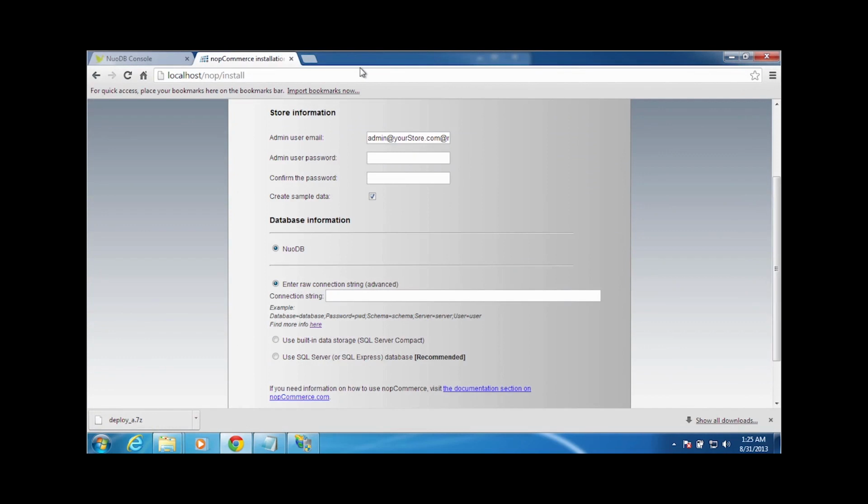When I access my localhost /nop, it automatically brings me up to the install screen, and all I have to do is fill out the simple form. I'll go ahead and add in my email address, my password, and we'll create some sample data, we'll add it to NuoDB, and I'll add the connection string, which is essentially the server, which is localhost, the name of the database, that's nop. The user is also nop, the password is bird, and the schema that we want to put this data into is store. So before we go any further, let's go back and create the schema.